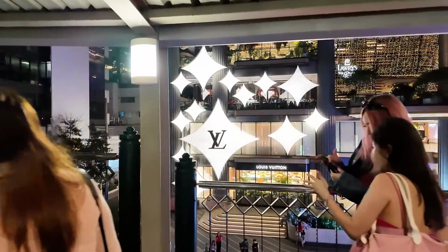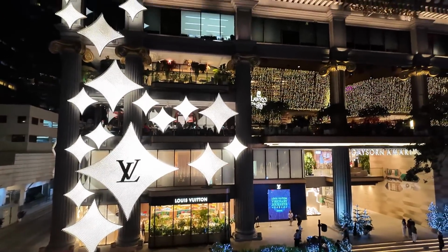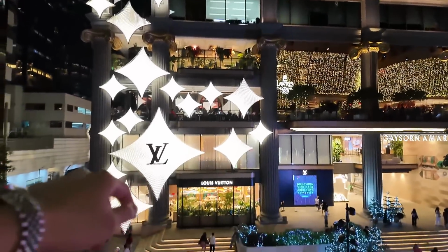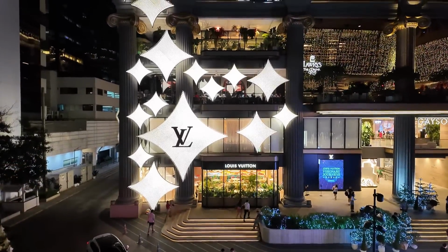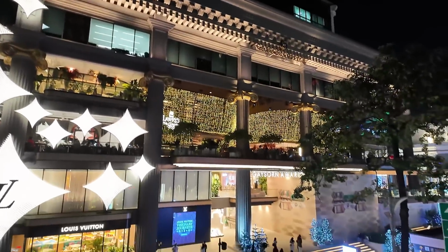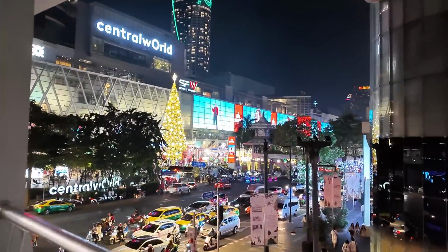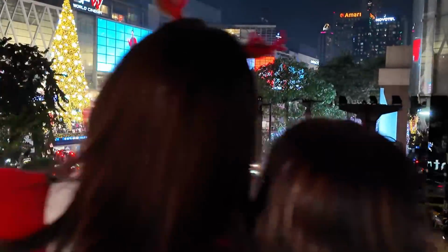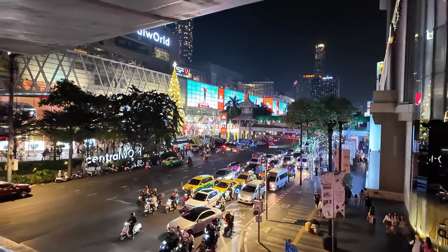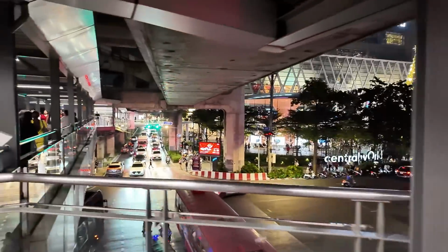In case you guys haven't seen before, this is one of the most impressive pieces of architecture here. This is Gaysorn Amarin. We got this really nice Louis Vuitton store. I mean, the architecture is absolutely incredible. And here we are. This is the Central World Chit Lom area. As you can see, it's very, very vibrant, very bustling. It's like Asok, but more refined, more luxurious, but just as chaotic and very hectic.